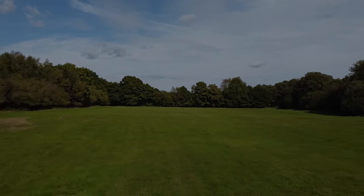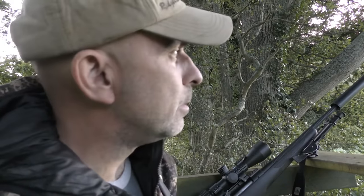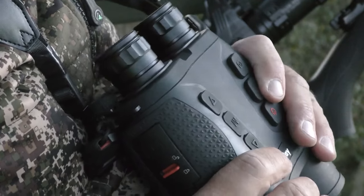Okay, so I've decided to get in one of these high seats. It's got a nice view over a big field here, and we've probably still got about half an hour or so, maybe a little bit longer until it's dark, so I'm hoping just in this time we might get something to walk out on.